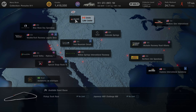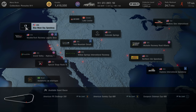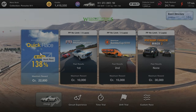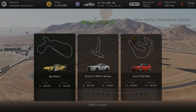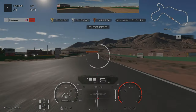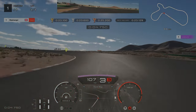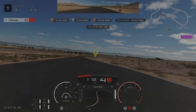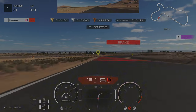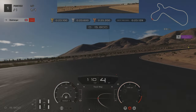The next track we are going to look at is Willow Springs. There are three different options to choose from here, however the first one is the easiest. Sector 1, you're going to brake at the 100 meter board and hit the inside apex. You're going to brake down into 4th. Swing a little bit wide to position yourself to be able to move back inwards.